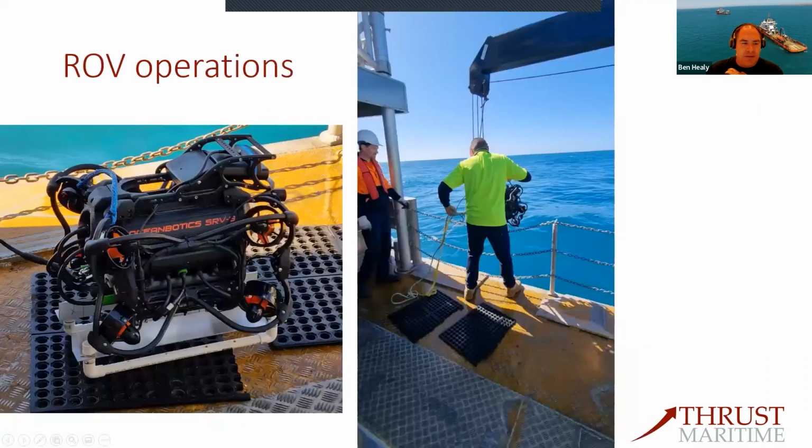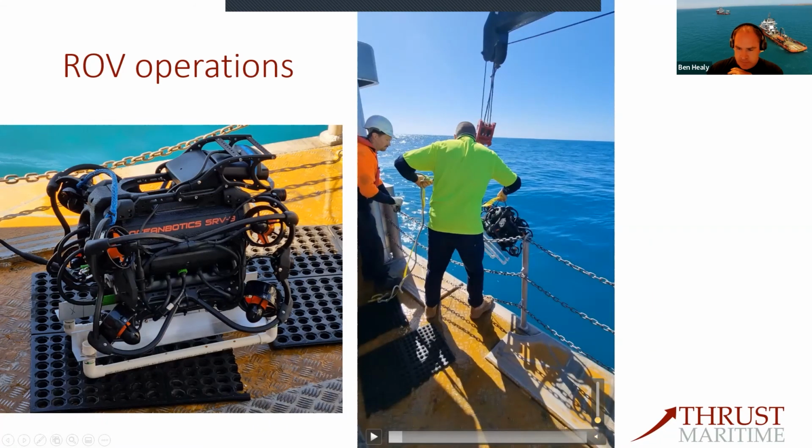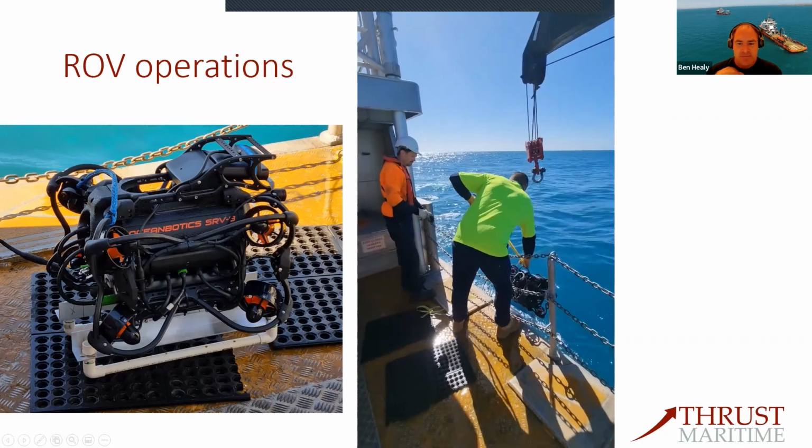So we used an ROV to essentially see the load on the seabed, and that allowed us to have actual verification with reference to the seabed. So it was a very lightweight, small ROV, but it did the job. Down to 400 metres, pretty damn impressive.